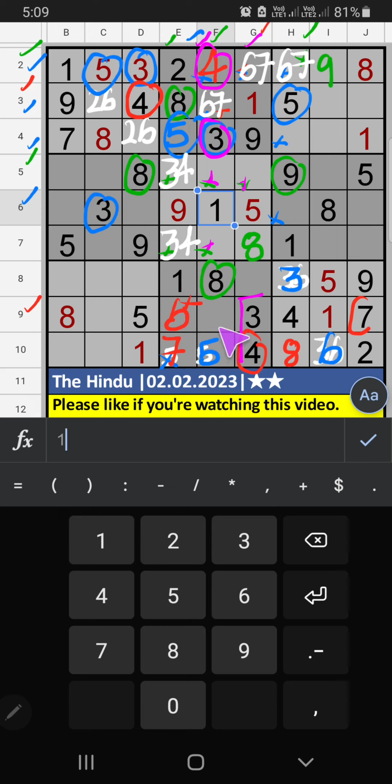Then 8th grade, 2 numbers are remaining, 2 and 9. 8th row, we have 9. So 9 can't come in the cell, 9 is confirmed here. Then 2 is here. Then 9th row, only 1 number is remaining, 2. 2 is confirmed here. Column C, we have 2. So 2 can't come in the cell, 2 is confirmed here.